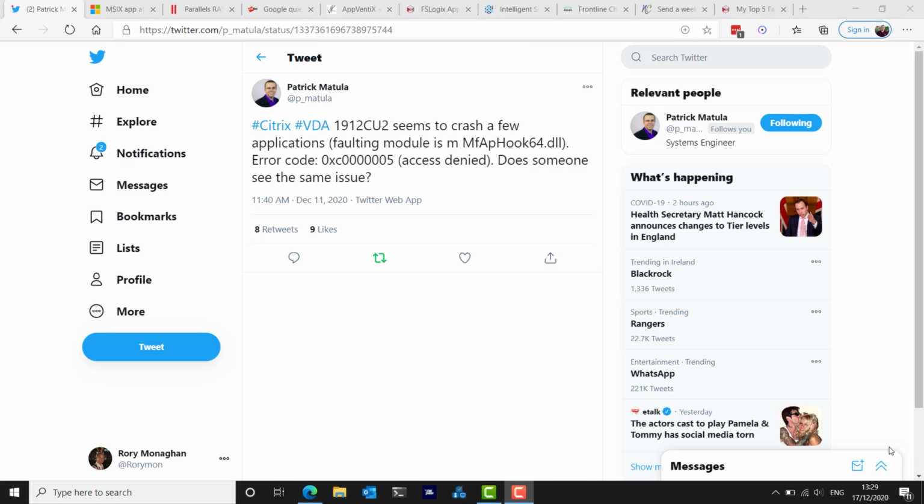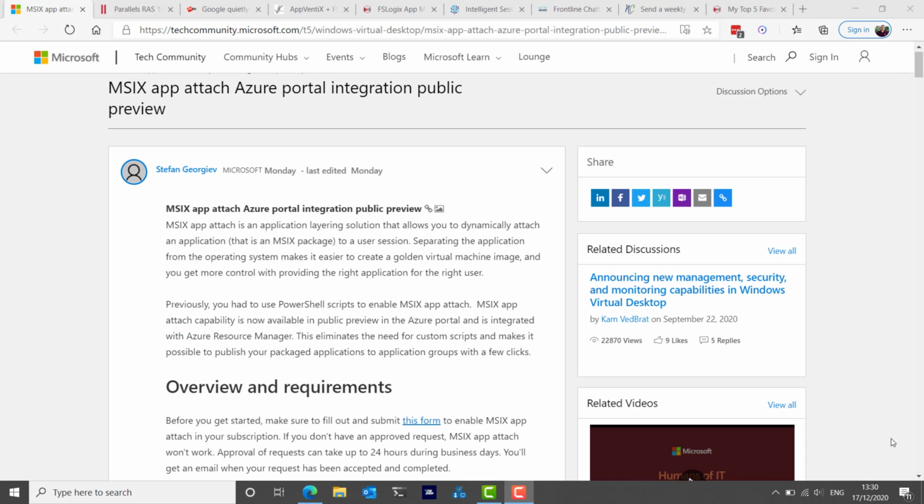Also, if you're not on the EUC World Slack channel, I think that's a really good place for this type of discussion too. And this is actually the second person that I've read about warning of issues with CU2. So you should always test thoroughly before updating, but give this one some extra attention because it's still pretty early and there are people reporting some issues.